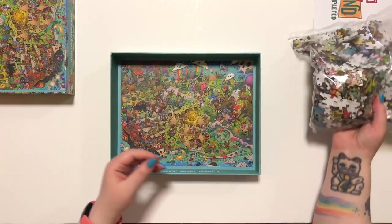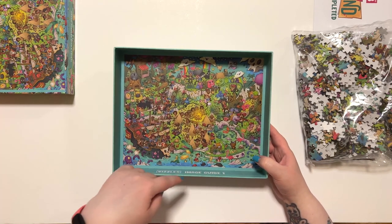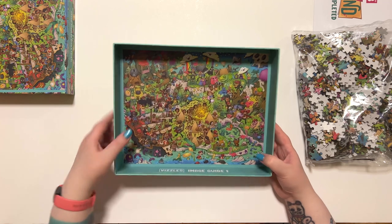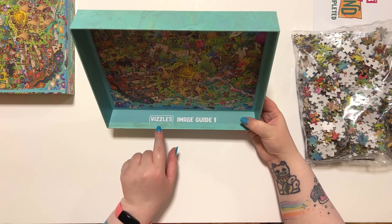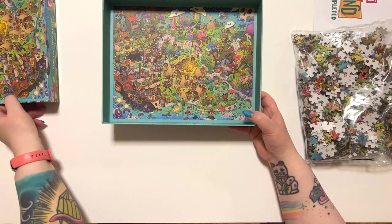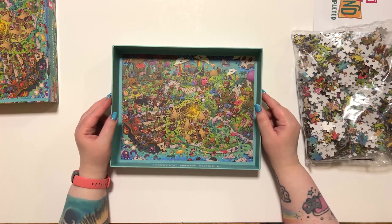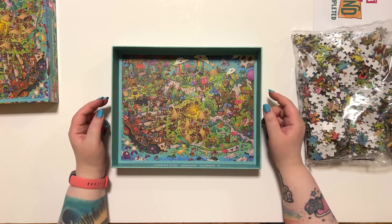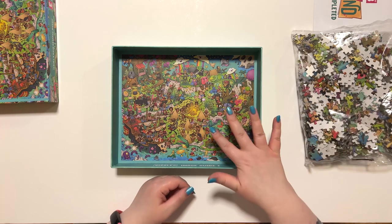And then, okay, so we don't have a poster here. We just have, again, the same finished puzzle image printed on the inside of the bottom of the box. And it says, I don't know if you can see that, Vizzles image guide with the arrow. Oh yeah, it says it on the top part as well. So that's interesting. We don't actually have a poster, which would have been nice. I think that's so far my only con, that we don't have a poster. So I guess if you want to look at the reference picture, you kind of have to put the puzzle pieces in just one side of the box.